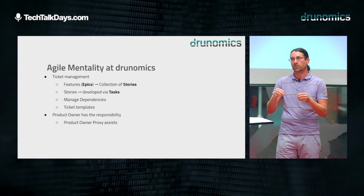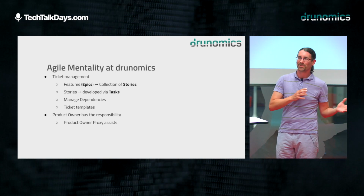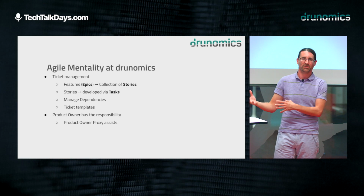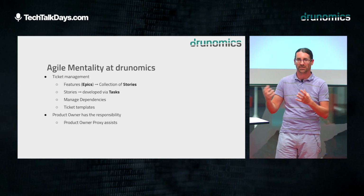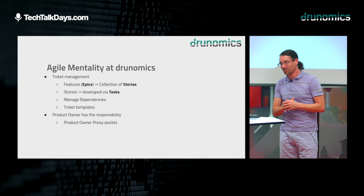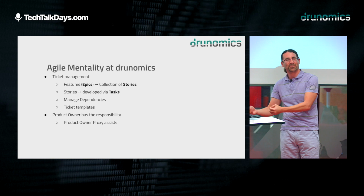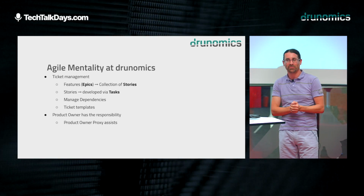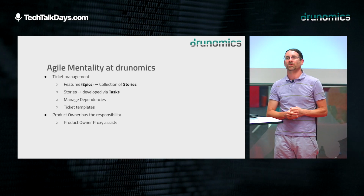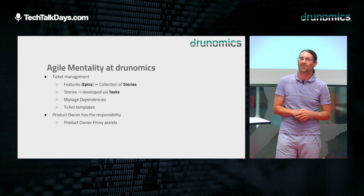At drunomics, we always define a product owner proxy as well. So somebody who's closer to the development team, and that person usually ends up being me. It's somebody who can just step in as the product owner if the product owner is out, who is constantly in exchange with the product owner and helping that person out. So I know that some people will criticize me about this because it's not exactly Scrum, but people go on vacation, people get sick, so you need these kind of backups, and so that's why we do this product owner proxy. And I've heard it mentioned by a couple of different companies, so it's not anything new that we've invented, but it's definitely something that has helped us out in the past.